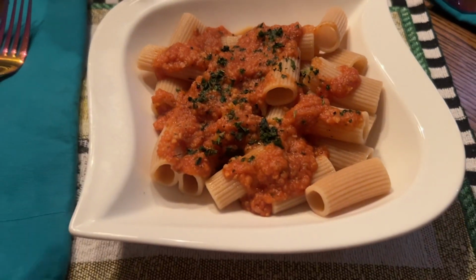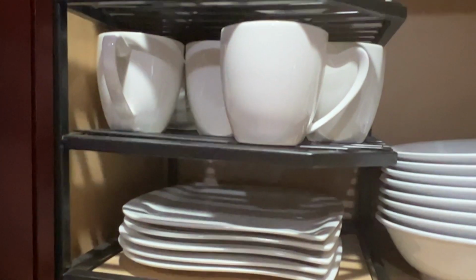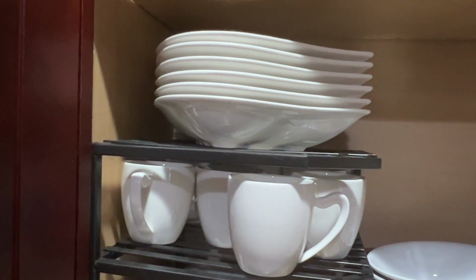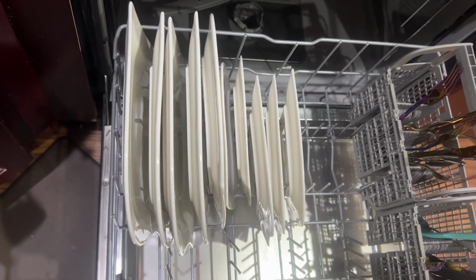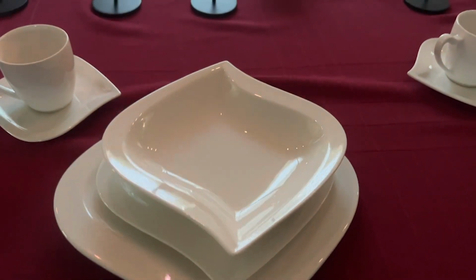Because they have a low profile, that means they're easy to stack, taking up less room in my cabinet. And also when I place them in the dishwasher, they fit very easily and well, so I'm able to place quite a few of them in the dishwasher, and they have turned out beautifully. I'm so pleased by these heirloom quality plates. They are exactly what I was hoping for.